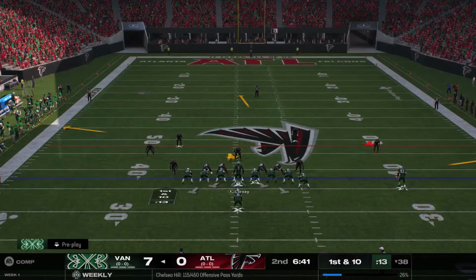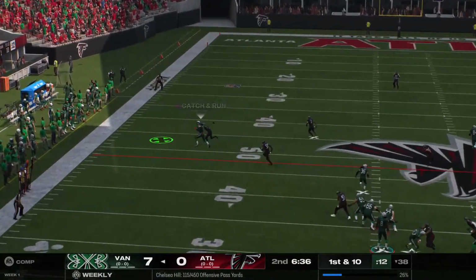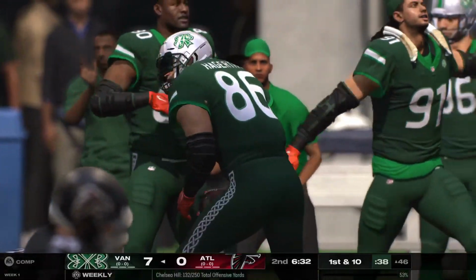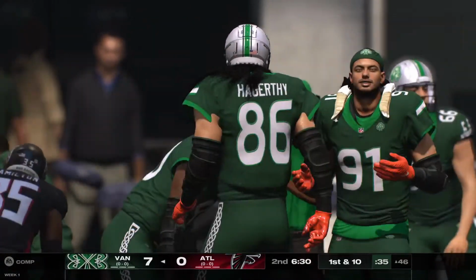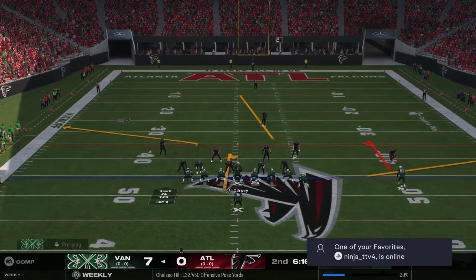From all the way up at the 38 now after a good start to the drive. He'll look to throw. Yes, sir. And that's caught left sideline. Another 1st down as he went right back to the same well, this time for 17 yards.